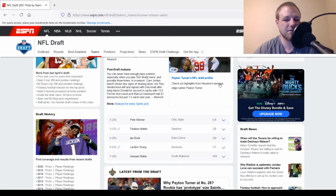And then in the third round, they went with Paulson Adebo out of Stanford. They actually did trade up for this pick. I thought maybe when they traded up for this pick, it was either going to be Paulson Adebo or a wide receiver. They ended up going with Paulson Adebo here. I think this is an A pick because you're talking about a guy that could have been a late first-round pick, definitely a second-round pick if he would not have opted out for this season. Very good in 2019.